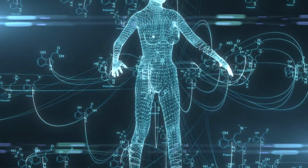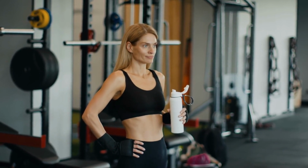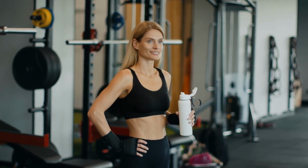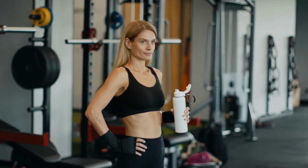Let me share a quick story. One of our viewers, Sarah, decided to try this drink for a month. She incorporated it into her nightly routine, along with healthier eating habits. After just a few weeks, she noticed not only a reduction in her belly fat, but also improved digestion and energy levels. She felt great.